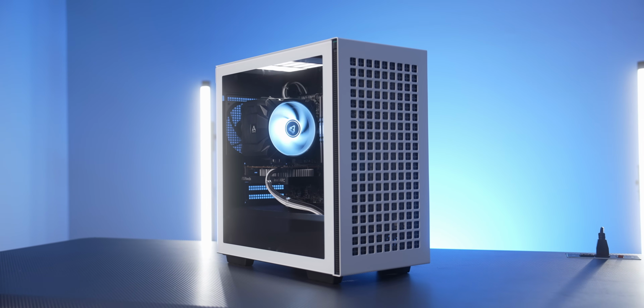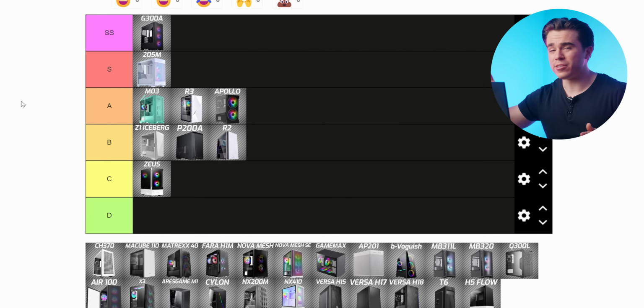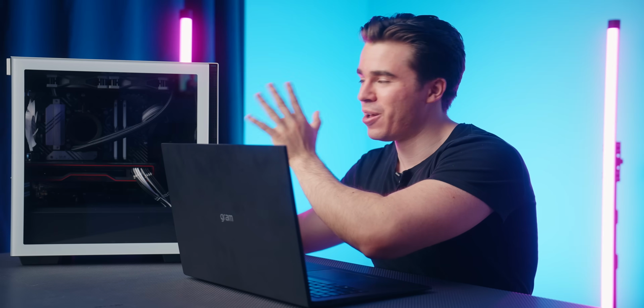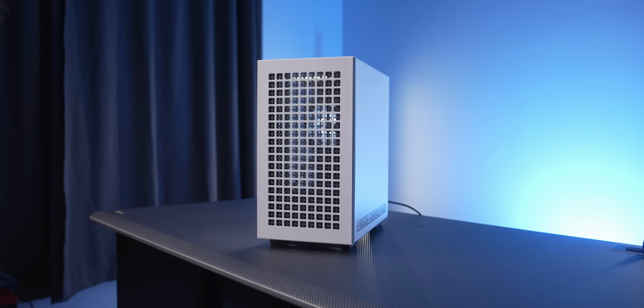This case, I think, retails for about $62, $64 on Newegg. It's a very capable case. I'll just keep it at that. This is the sort of system I put together that I'm soon going to be selling. And this is a $64 case holding an AIO, a 6800, an i5, a full-on micro ATX motherboard, and it has room to spare. So I'm pretty happy with the CH370.